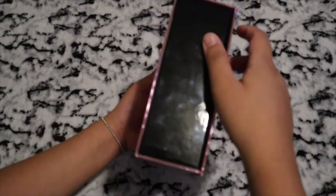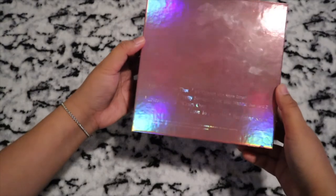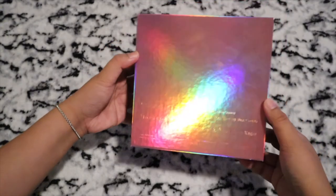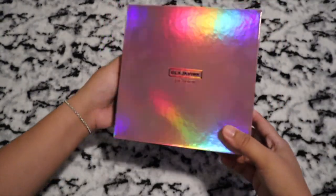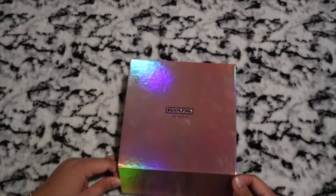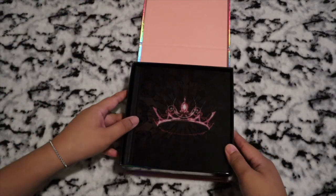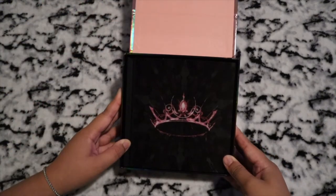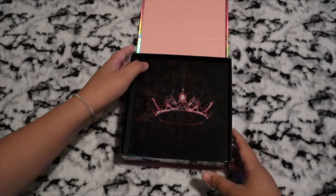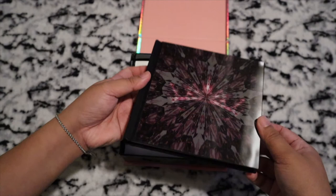Tapos sa gilid is black. And sa likod, it's like that. And nagre-rainbow siya pag may ilaw. Ganun yung pa-effect niya. So, buksan natin. And yes, just like the previous ones, photobook pa din ang nauna. And pareho lang ng cover. Ayan.